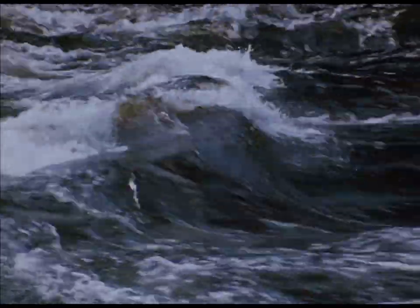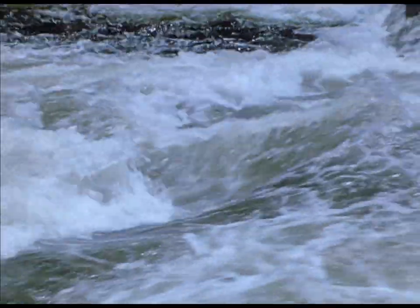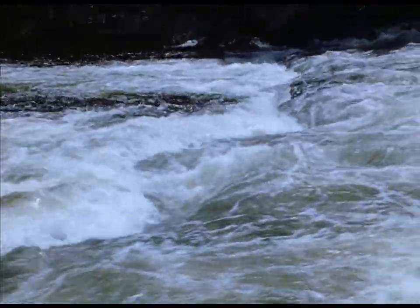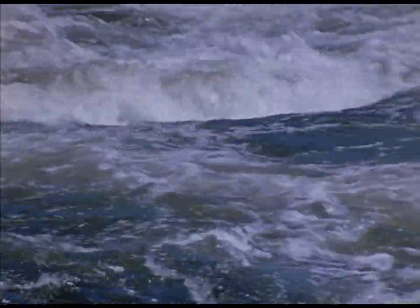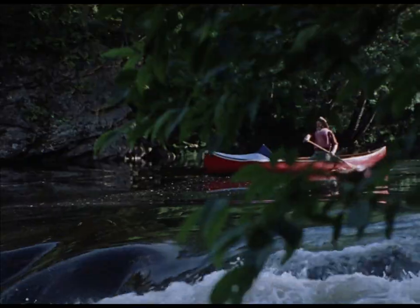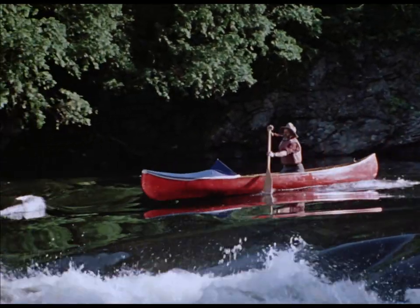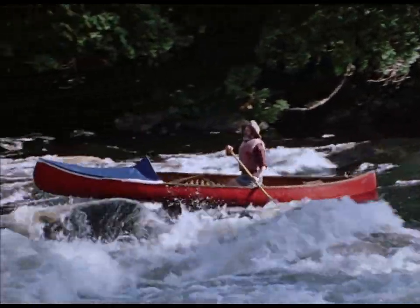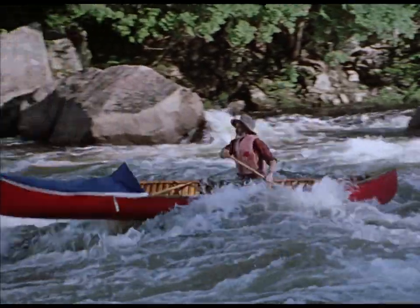The difference between a haystack and a curling wave caused by a rock is quite obvious, especially if the rock is big enough to cause a souse hole. From upstream, a souse hole appears as a straight line, with foaming water beyond, a place to be avoided in an open canoe, unless it is equipped with a spray deck. But you better not count on it.